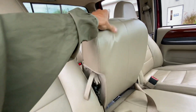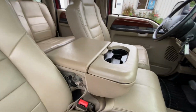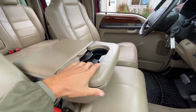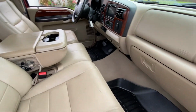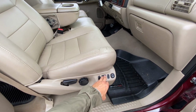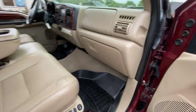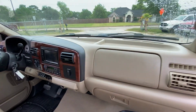Little smudge mark, that's just one of my fingerprints. Comes right off. Looks great. Good hinges, got a radio remote there. This hasn't peeled up or anything like a lot of them. Seat functions perfectly. Great looking dash.